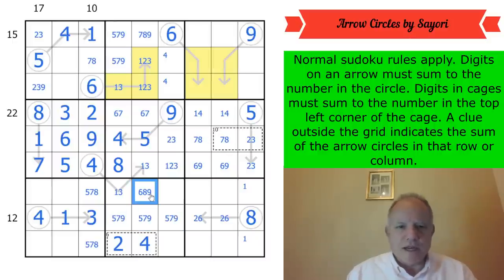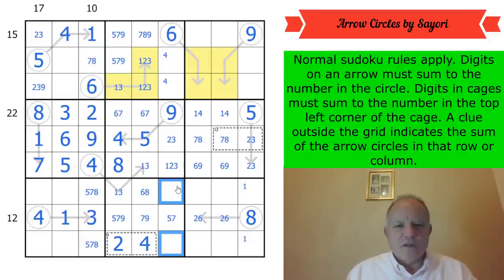Right, did work that out before. Forgot all about it. 9, 5, 5, 7, 9, 2, 4. So 1 from 1 and 3 is here, and 1 from 6 or 8. Let's look up this column. 1, 2, 3. Oh, that's not a 9 now.